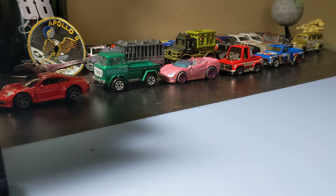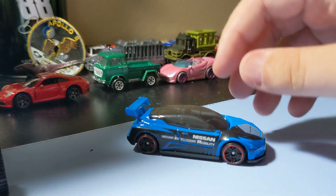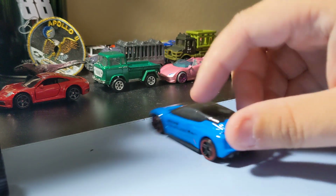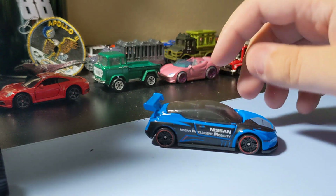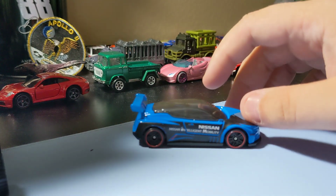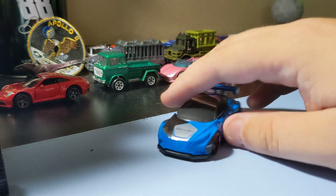Pretty cool electric car. The recolor of it came in red, and now it comes in this blue color. Blue is cool. I like it more than the red. Rims are cool. It's a pretty cool electric race car. Has no front or rear decals, but that's okay. Still cool looking though. Glad to find this one. Yeah, it's a pretty cool Nissan.